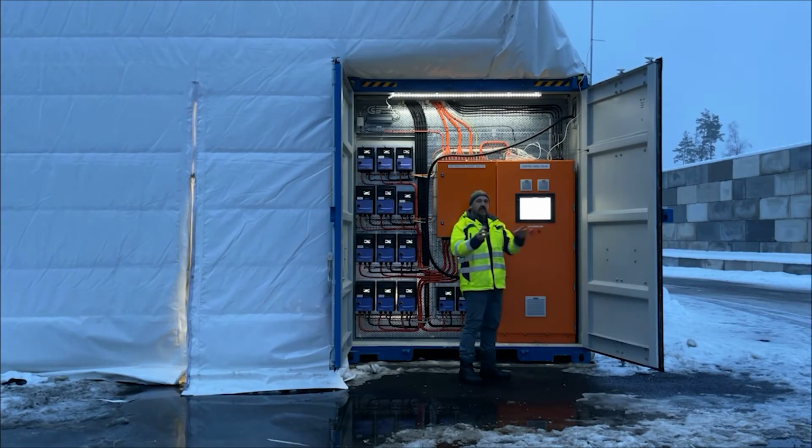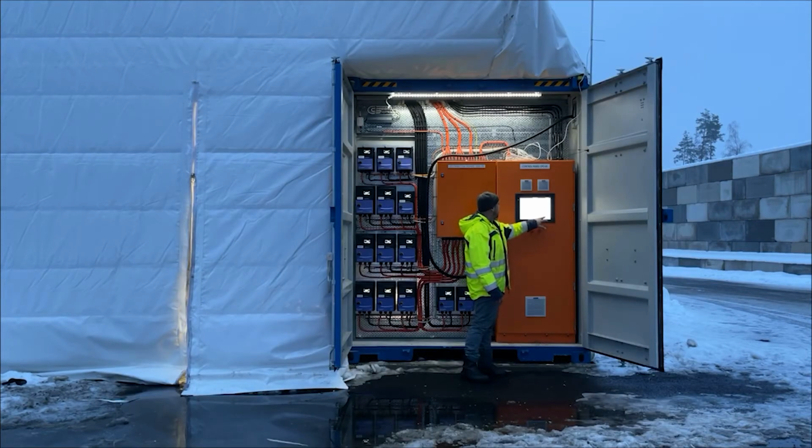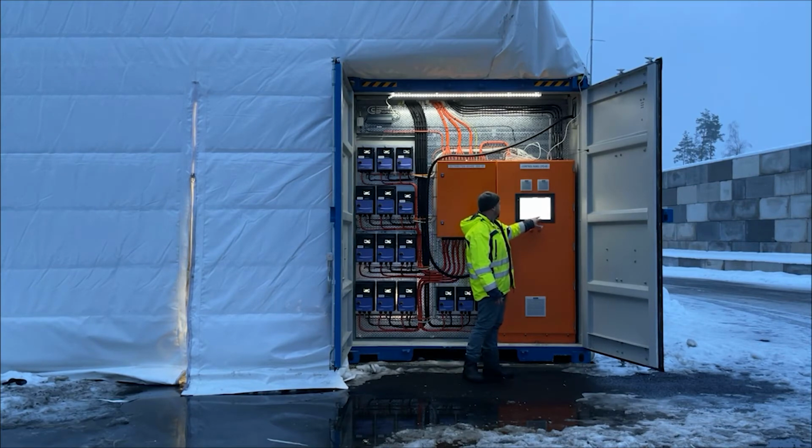We also look at fractionation cycles, how many primaries versus how many secondaries versus how many tertiaries, so we can start to understand our concentration factors and the ratios we're achieving. How effective is it, and is it working well? We're also able to see how many valve movements there's been, how many hours we've done on the pump for maintenance purposes, so we can develop a really handy maintenance program. So lots of diagnostics available on really anything that's moving or has some sort of power source within the system.